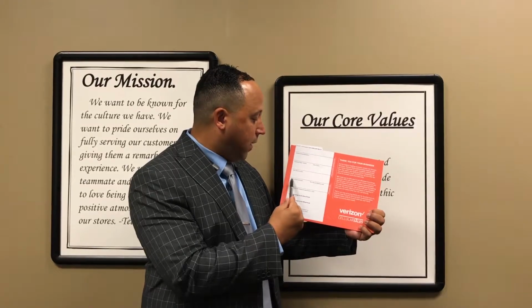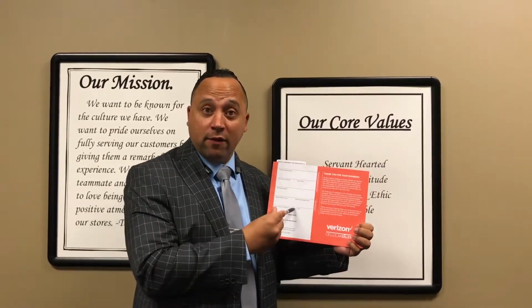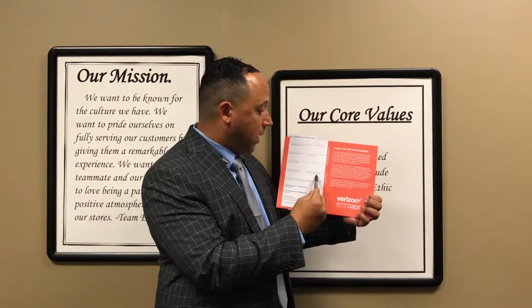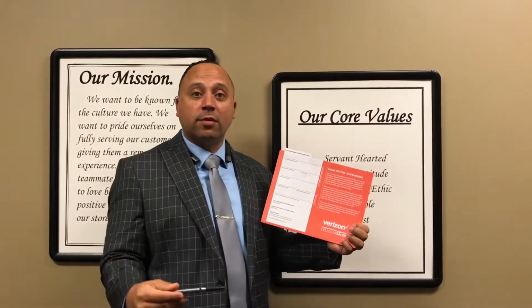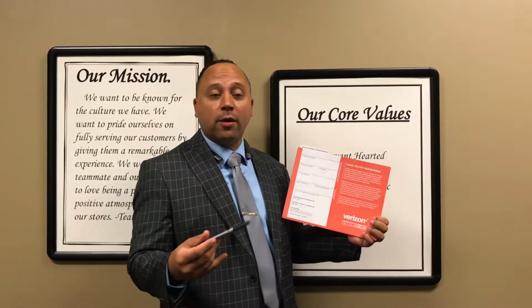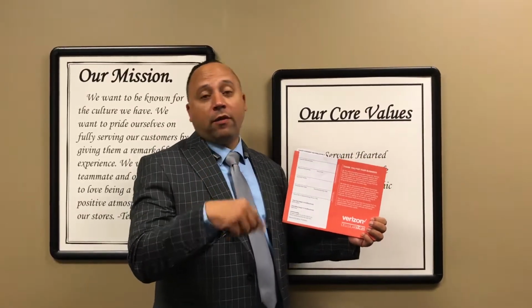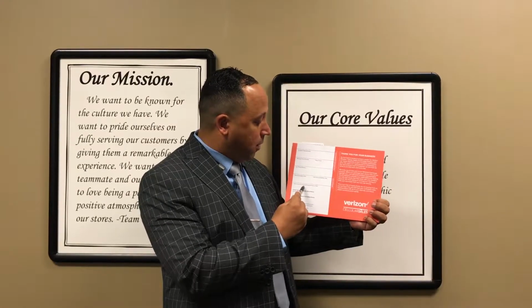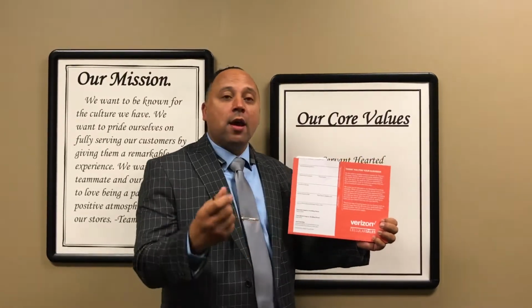It has the activation date, which would be the day that they are activating the device, and the new device eligibility date. Now, if it's a Samsung or an Apple product, that would be 1 year. Everything else would be 2 years. Text or call for upgrade, change phone, or plan.